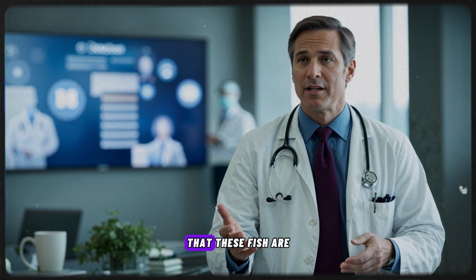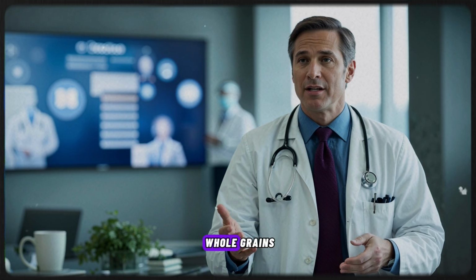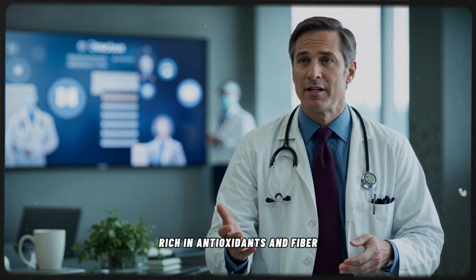And the best part is that these fish are extremely versatile. They can be grilled, baked, steamed, or used in soups and stews. They go well with fresh herbs, olive oil, vegetables, and whole grains, a perfect combination for those seeking a diet rich in antioxidants and fiber.